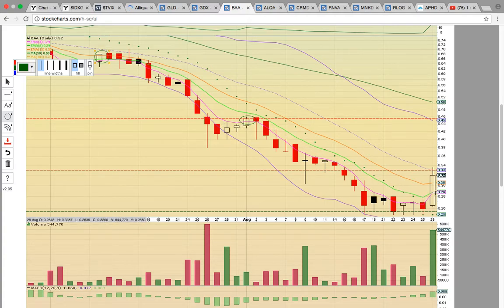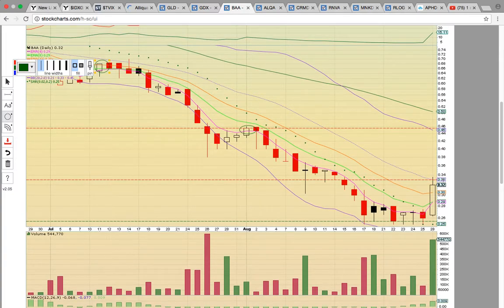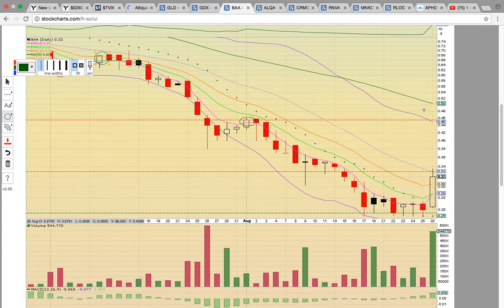EMA 8 is the lime colored line. So the close above both those levels and EMA 13 at 30 is signaling more upside potential. What bulls want to see is a break above this dotted purple line, which is 0.33. A close above that level would signal the possible start of a new uptrend, and then that would put this upper Bollinger Band and 50-day simple moving average zone on target, that 45 to 50 zone.